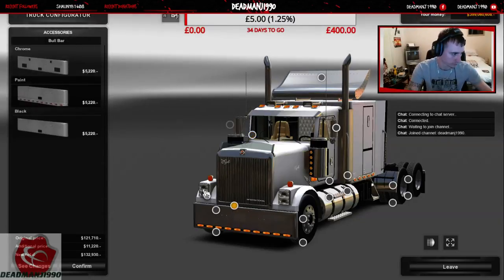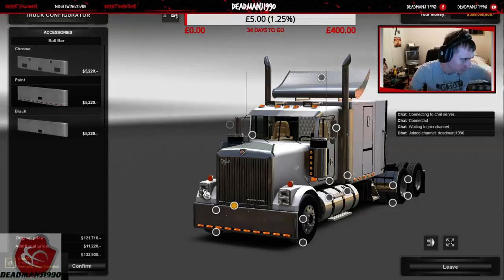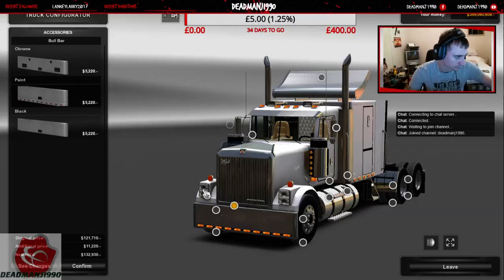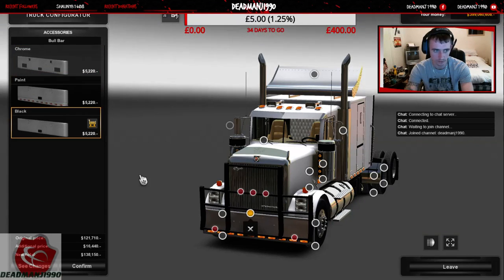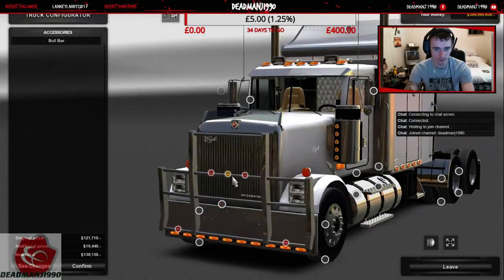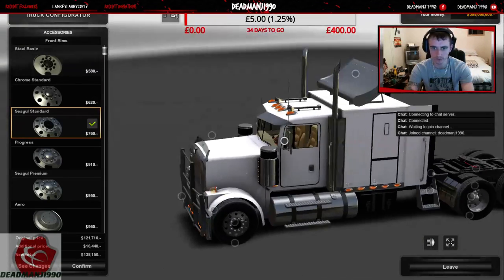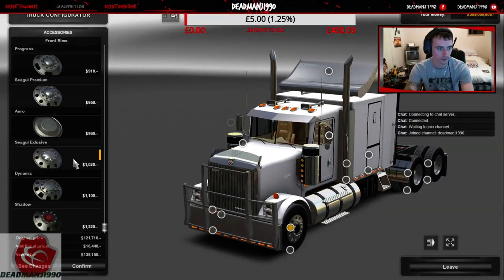Let's just sort this stream out. Hang on. I'm playing this stream back to myself, and it's playing up brilliantly. There we go. Right, what have we got here? Chrome bull bar, painted bull bar, or blank bull bar? It's got a chrome. Let's put lights on this. See, it's got all light bits on it, and you can't put any lights on it. Brilliant. Is that all you can do with this? Pedal bar, a spoiler, and massive rims on it. Okay, fine.